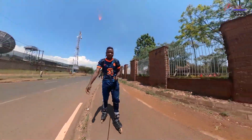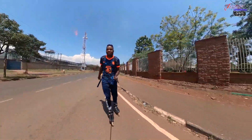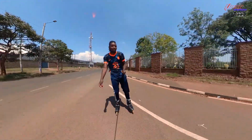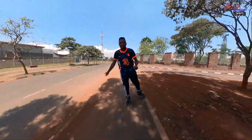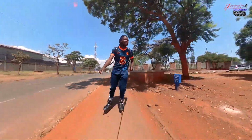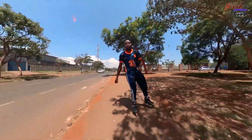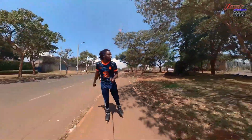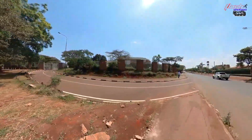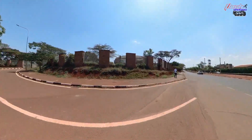In Kenya, accessing a stadium is very difficult. They suspect everyone. They think you are a drug dealer, a terrorist. It's very weird. And this stadium is big. It's the biggest in Kenya. It has so many perfect roads. Anyway, let's go.